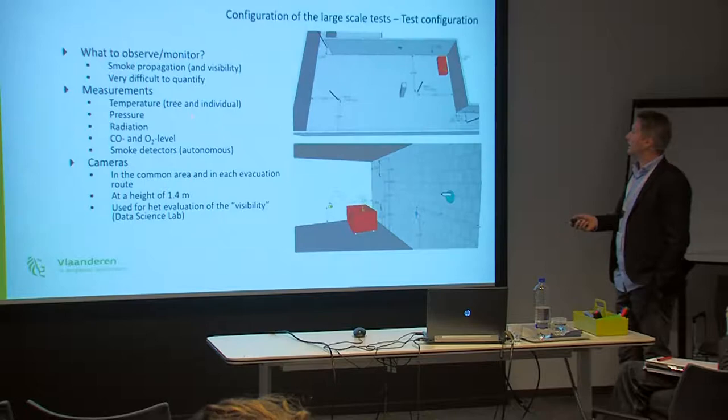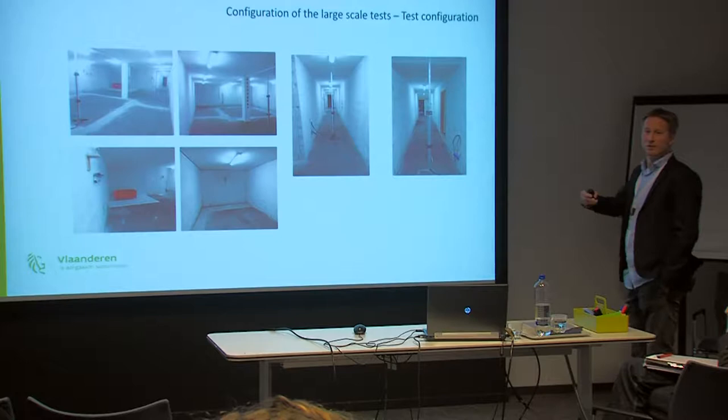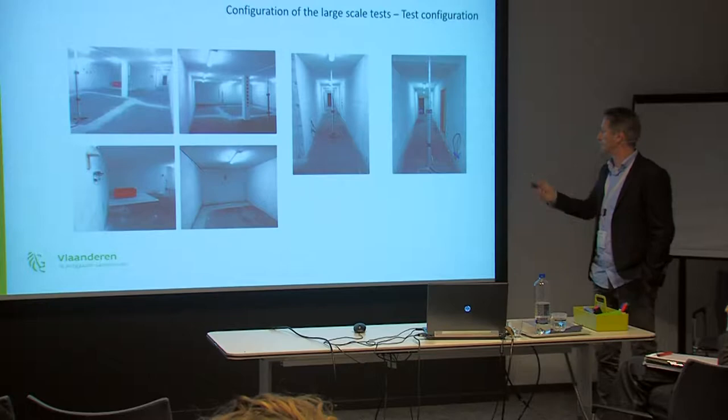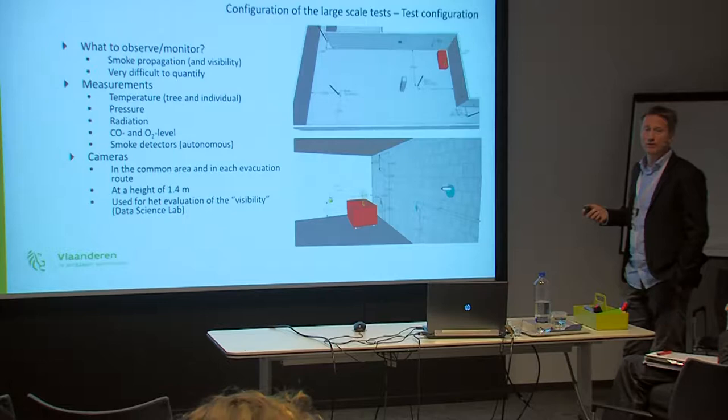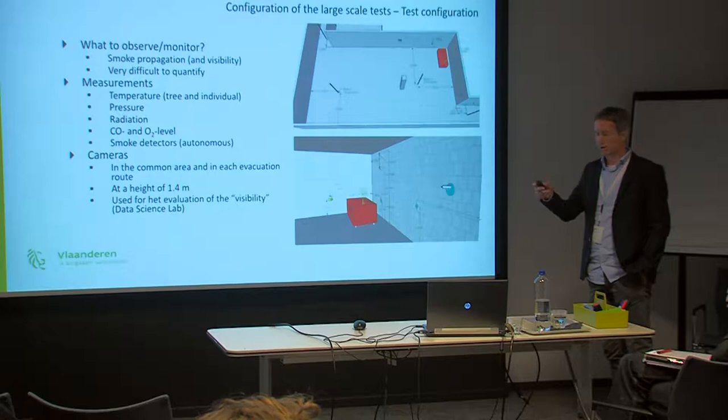Like I say, a temperature tree is like we saw here. This is all different thermocouples at certain heights. The first 2 meters is for every 20 centimeter, and the last every 10 centimeter at one location. So we used 1, 2, 3, 4 trees. We had additional thermocouples located a little bit around, but these are very important to see how the smoke evolves.